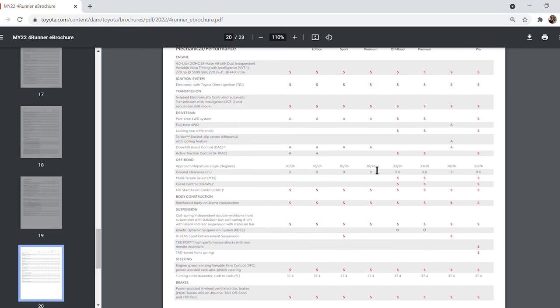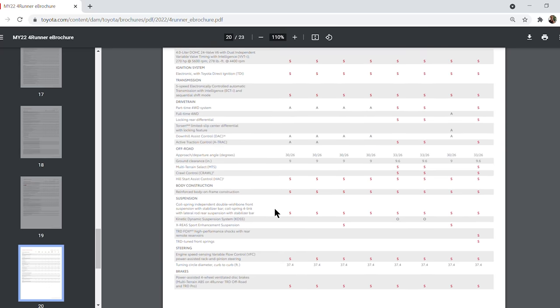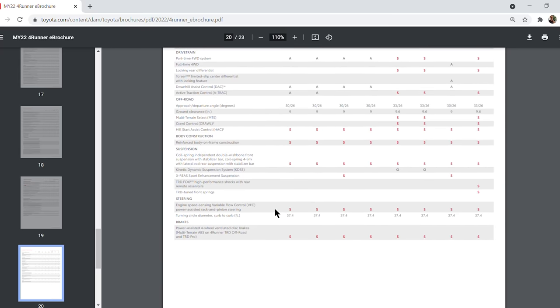Notice how the approach angle changes when you get to the off-road. That's helpful. Ground clearance is either 9 for two-wheel drive, 9.6 for four-wheel drive. Look at the suspension differences. You can get optional KDSS on the Off-Road Premium. You can get the X-REAS standard on the TRD Sport and the Limited. And then the Fox system is right here, standard on the Pro.